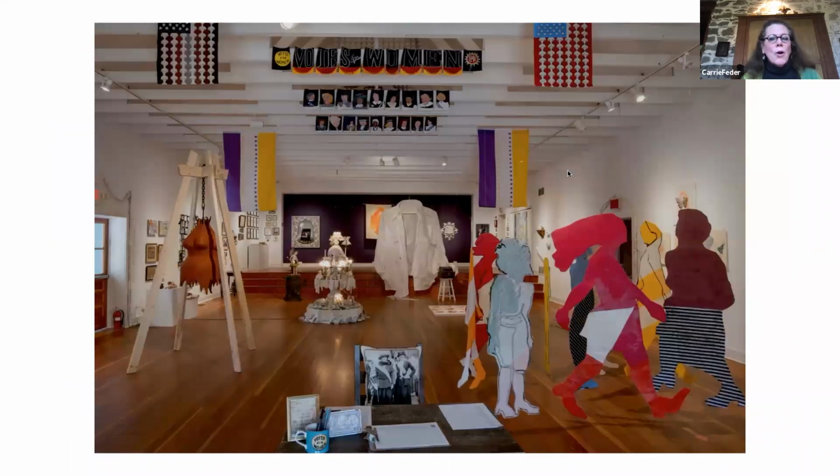So here's the show. And as you can see, it's a gathering of images and structures and art pieces, so that there's a celebratory feeling that harks back to those images I just showed you. Of course, even though the journey as it's told has the dark sides of American history as well.